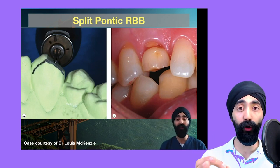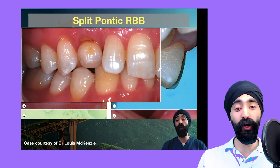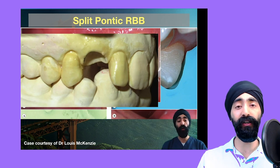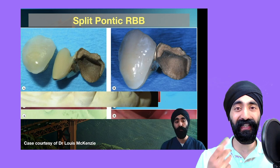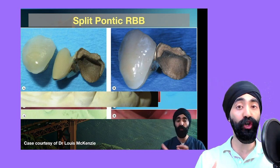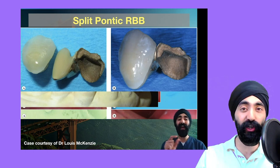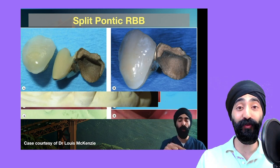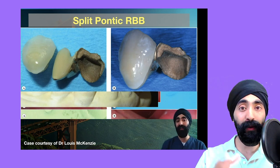So your lab work needs to be on point, so that communication aspect comes in. And the other aspect is the aesthetics. What if the aesthetics are not ideal, and then you're going ahead and placing this bridge? Well, to overcome the risk of the aesthetics, i.e. the shade match of the bridge pontic not being ideal, or the shape or morphology not being ideal for the day that you're going to fit the immediate reservoir and bridge, you can do a split pontic. So here are some photos that Louis gave to me as part of my online lecture on reservoir and bridges, on the split pontic technique.